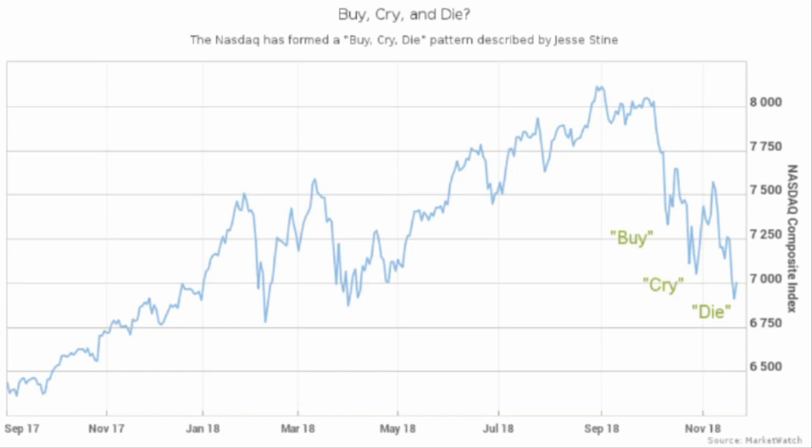So this is the chart of Buy, Cry, and Die, and you can see labeled the downtrend Buy, the second downtrend Cry, and then the last downtrend Die when there's the capitulation. So are we in capitulation? Let's go ahead and take a look at our charts.